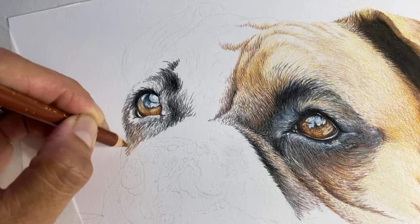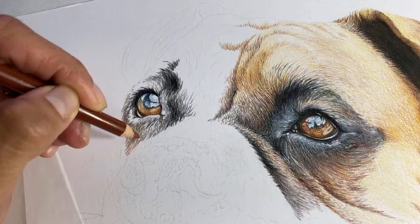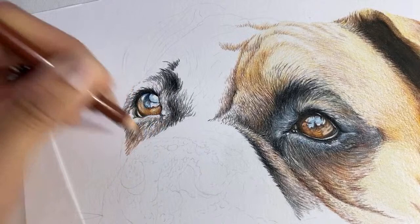This is Deuce. Deuce the boxer. These are Prismacolor pencils. They're actually an old set that I bought way back in high school, but they have lasted. I'm almost done with this one.